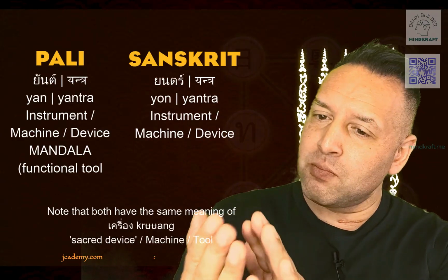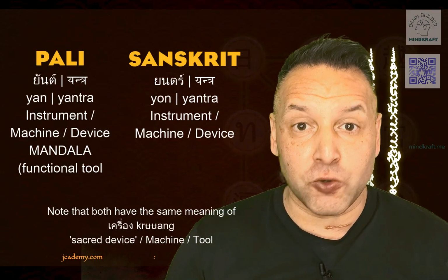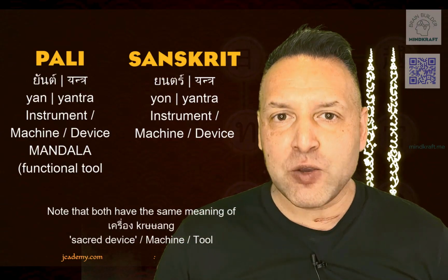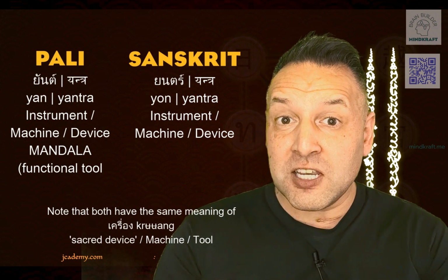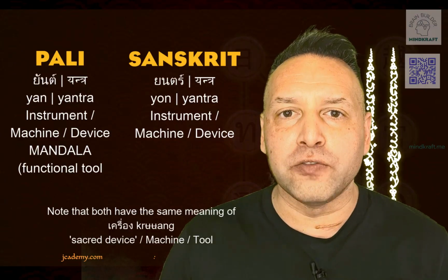You might see them on pieces of cloth. You might see them put on buildings by monks or in temples or on the walls of office buildings. These are everywhere in Thailand. Once you've seen what you see today, you can't unsee it, and you're going to see it all over Thailand.